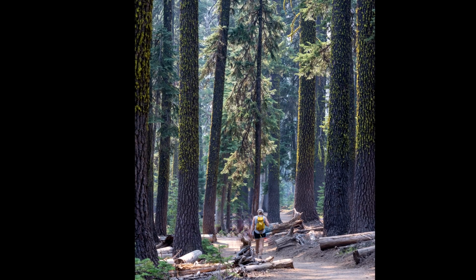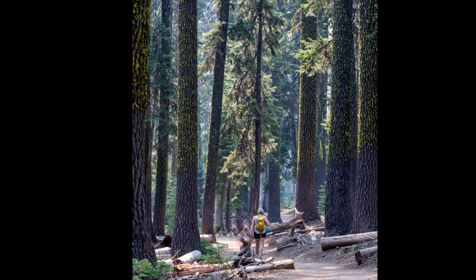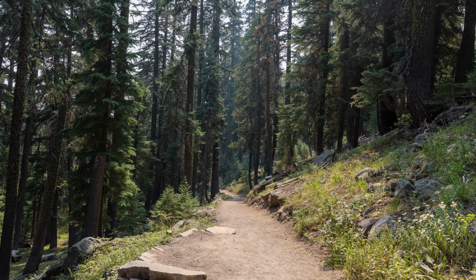It's a nice, easy 2 miles in, pretty much flat or slight in grade until the very end when you hit the waterfall. And it was worth it. I think they actually said a wheelchair could go. Yeah, the last bit might be a little hard, but.